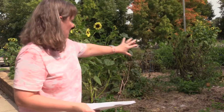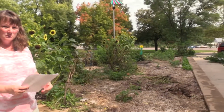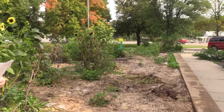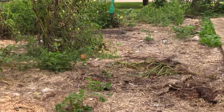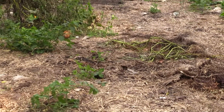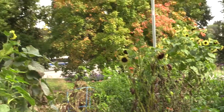And that means I'm going to take all of this out and we're going to till it, because we've also had an invasion of Japanese beetles, and they actually burrow into the soil. After the female has mated, she burrows into the soil and buries her eggs. So I want to disrupt that cycle, and I kind of want to mess with those eggs, and I want to be able to get some essential oil on the eggs so that hopefully they won't end up hatching next year.